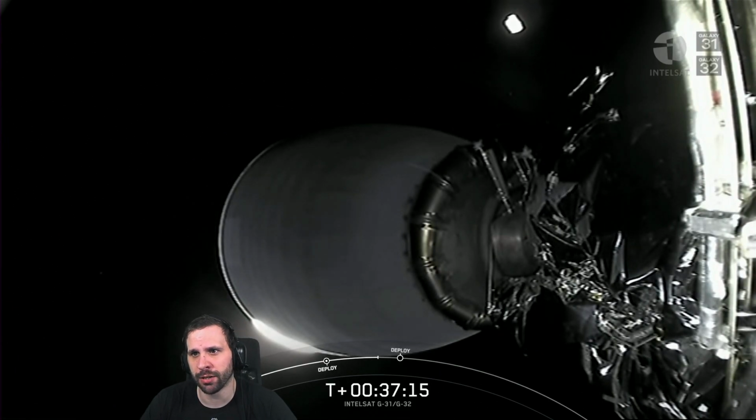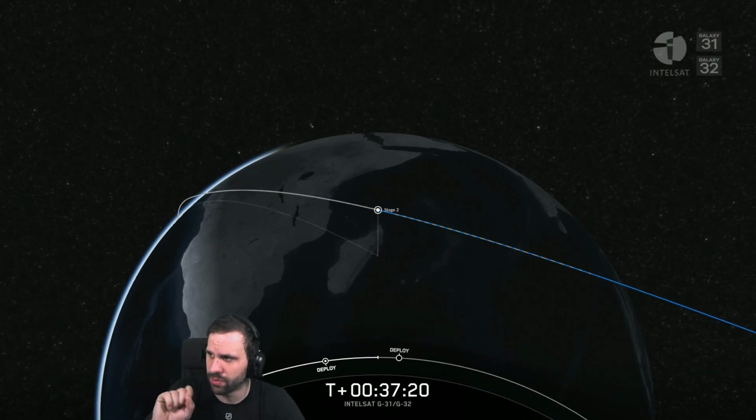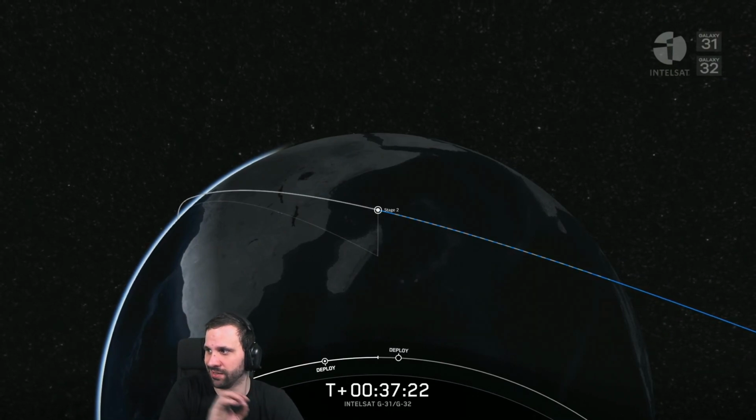Goalie, the orbit's changing a little bit. We're seeing some impulse firings from the attitude control systems on the second stage. That's what those flashes are, not the big one that was constant. The flashes.